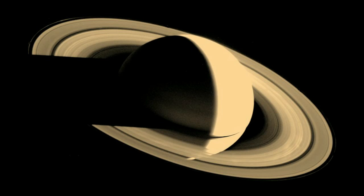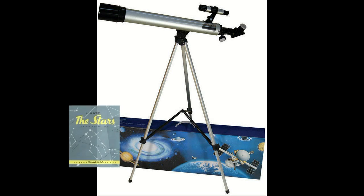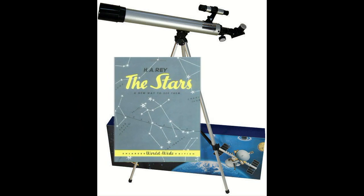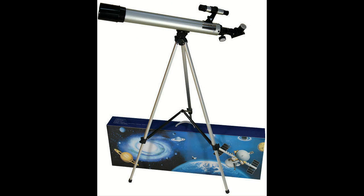When I was 13 years old and knew very little about astronomy, I took my new telescope and wonderful H.A. Rey star book up to the roof of my apartment building with the hopes of seeing Saturn. I was scanning around the portion of the sky where Saturn should be, trying to match up the stars with the chart. I figured Saturn would be faint and small and wondered if I would be able to see its rings at all.